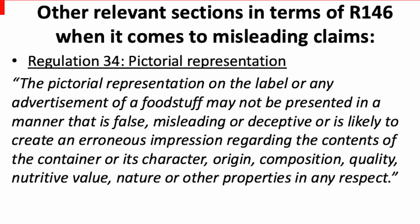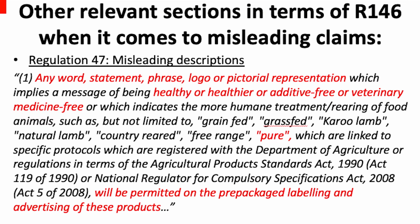Let's revert back to the labeling regulations R146. So R146 says that the pictorial representation on the label or advertisement of a foodstuff may not be presented in a manner that is false, misleading, or deceptive, or likely to create an erroneous impression regarding the contents of the container. So it builds on that prohibition in R835. In fact, both of them have to be complied with.